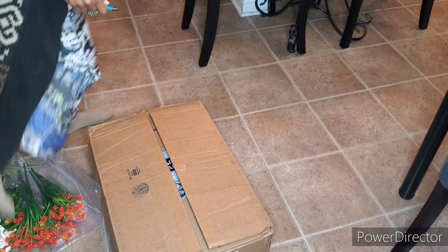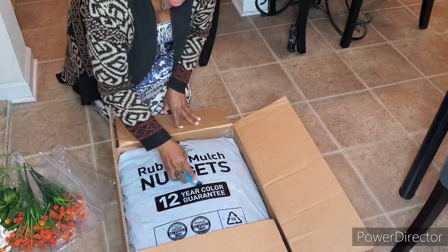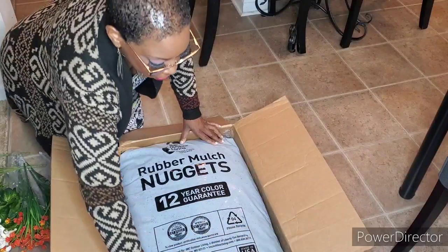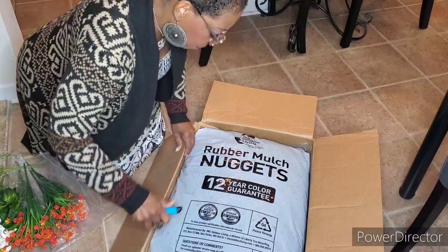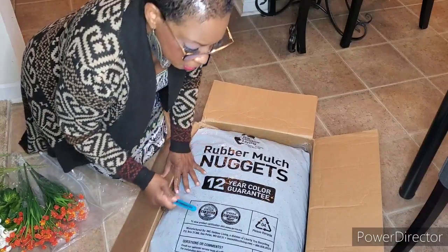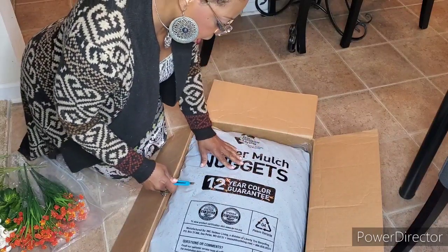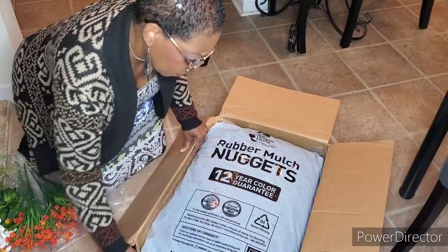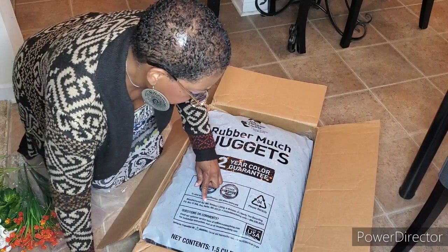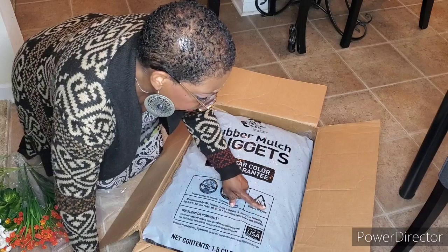Okay, this is the box that the mulch came in. I didn't tear it open yet, and it is heavy. But it's a 12-year color guarantee, meaning it'll hold its color, and it stayed through all the weather, through snow and rain. It's outdoor rubber mulch nuggets, made from recycled tires. Oh, here it is. Manufactured by IMC Outdoor Living, a division of Liberty Tire Recycling.